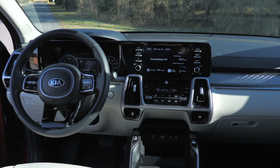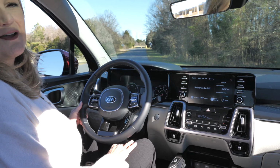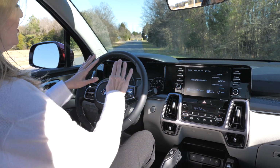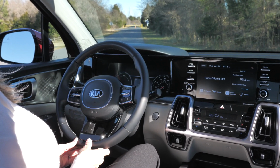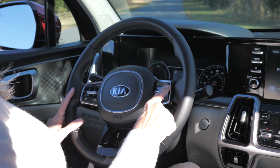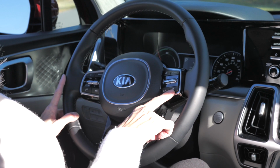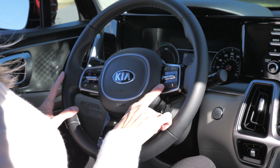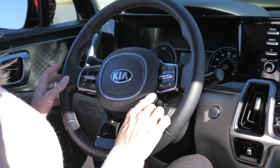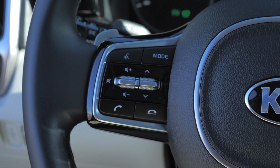The interior in the Kia Sorento has been completely redesigned, and it's got a lot of really great features. It starts with this beautiful leather-wrapped steering wheel where you have your drive selections here, so adaptive cruise, and then your follow distance adjuster here, and then your lane keep assist, which you press to engage here. Over here you have volume and phone controls.